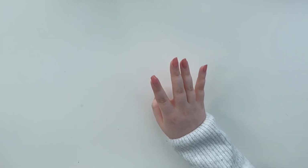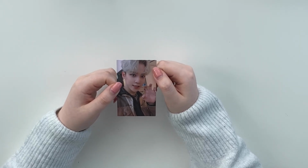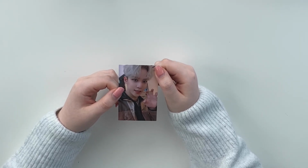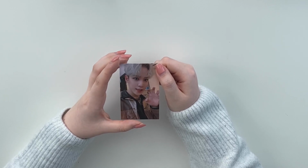So like I just said, I picked 4 cards for Yuno. I know, I'm a cheater. I'm just a Yuno appreciator. So I think first I'll talk about this card because it's a Korean album card, but I have this Episode Fin Yuno card, and this card I have such fond memories of.